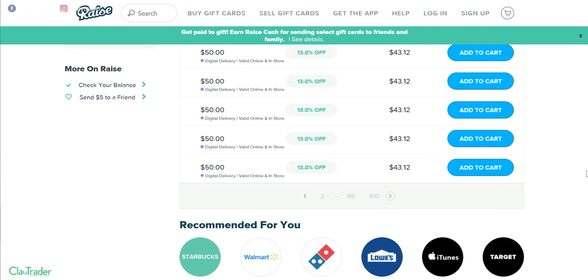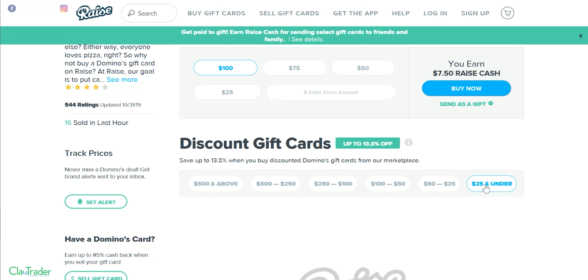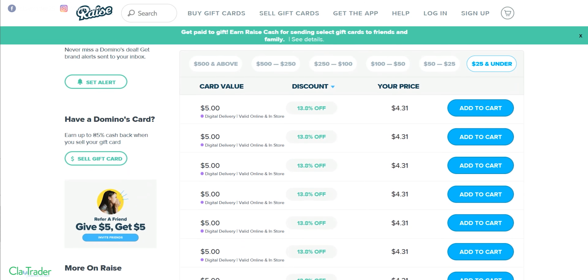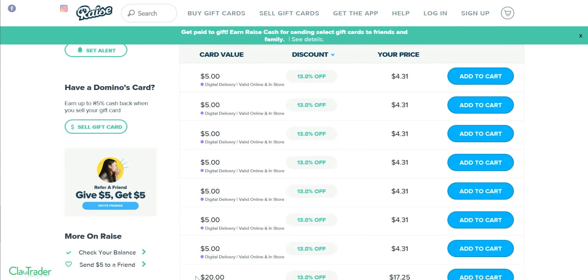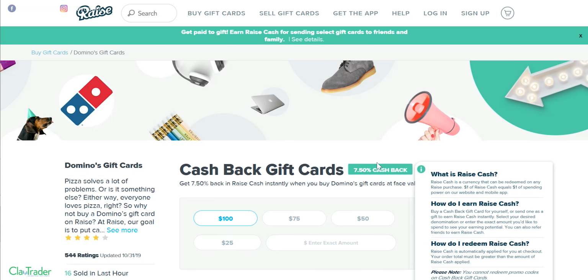And you just go through and there's different amounts. And of course, what I like is right here that you can organize. So like, I don't need $50. How about just 25 and under? So you click on that and there you go. Now you can get them from $20 to $5. And so there's a nice variety right there. As far as customer support, fantastic.